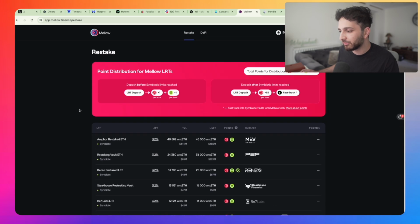Next, we're going to talk about Mellow. Now, Mellow and Symbiotic are the latest craze in the LRT craze. And right now, you can actually restake your ETH with Symbiotic. Now, unfortunately, Symbiotic caps are full. And so you can go to Mellow and restake here and earn Mellow points, as well as Symbiotic points. I mean, you can't earn the Symbiotic points right now as the caps are full. But in the not so distant future, once the vaults open up, you'll get a fast track directly into Symbiotic.